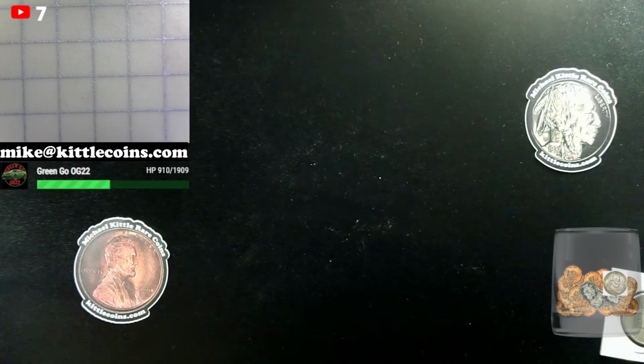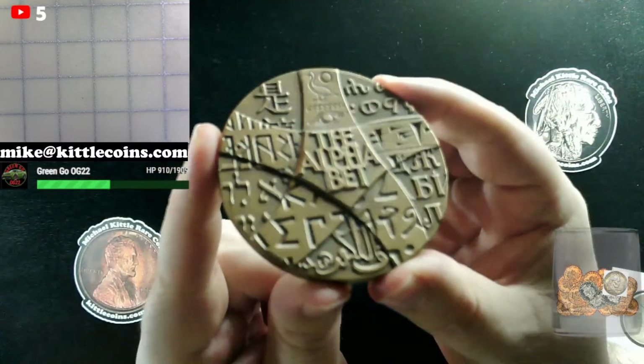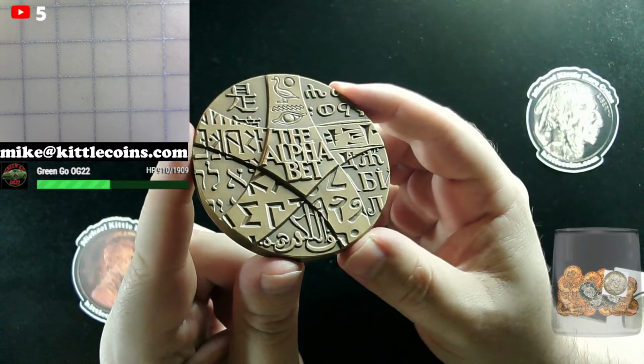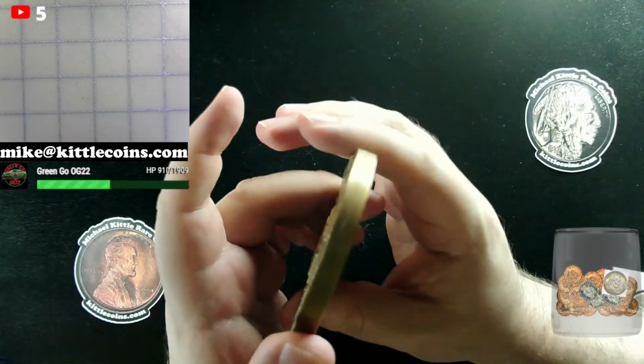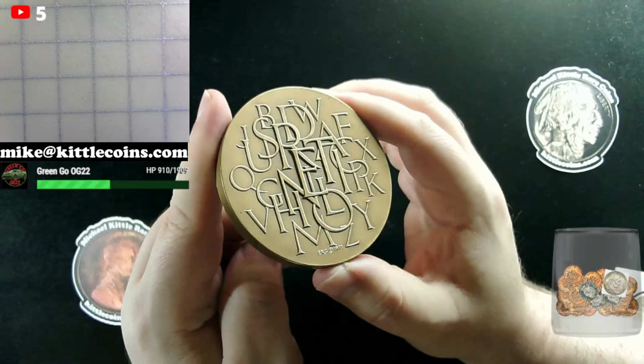And then the last one that I have in this group was the other one from 1973, and that's this piece right here. This is issue number 88. 1,625 of these were made, and it's called The Alphabet. It's got a whole bunch of different letters from different alphabets around the world, and the reverse has a montage of our 26 letters in the English alphabet.